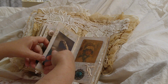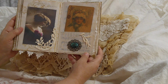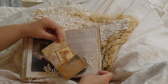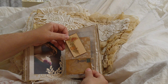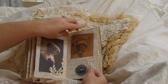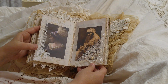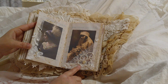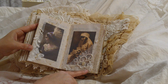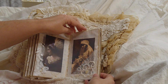I am truly blessed. Look at that lovely piece. Isn't that sweet? Gorgeous ladies and postcards. Again, the details. Just fascinating to me. Little butterfly. And then look at the beadwork around this corner. Isn't that exquisite? Look at these little flowers. I'm sorry, leaves on the corners. Another pretty lady on that page.